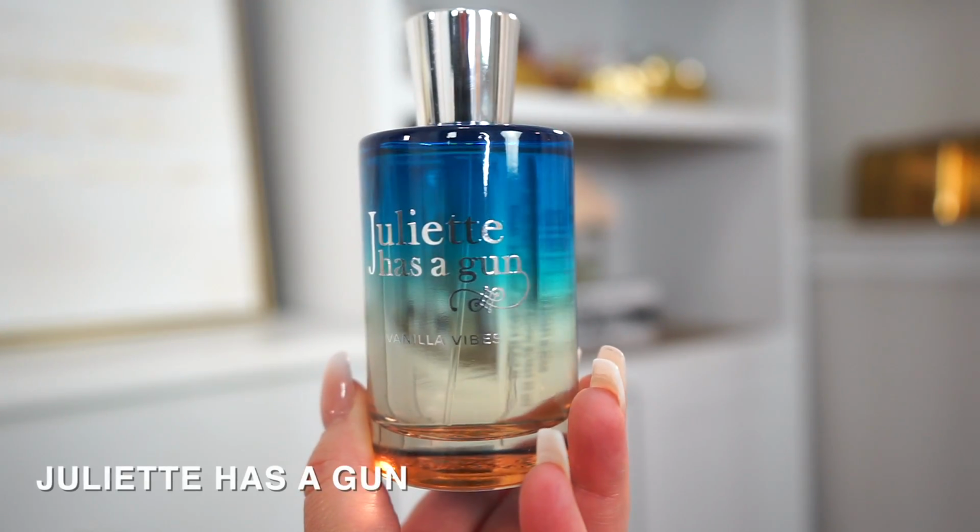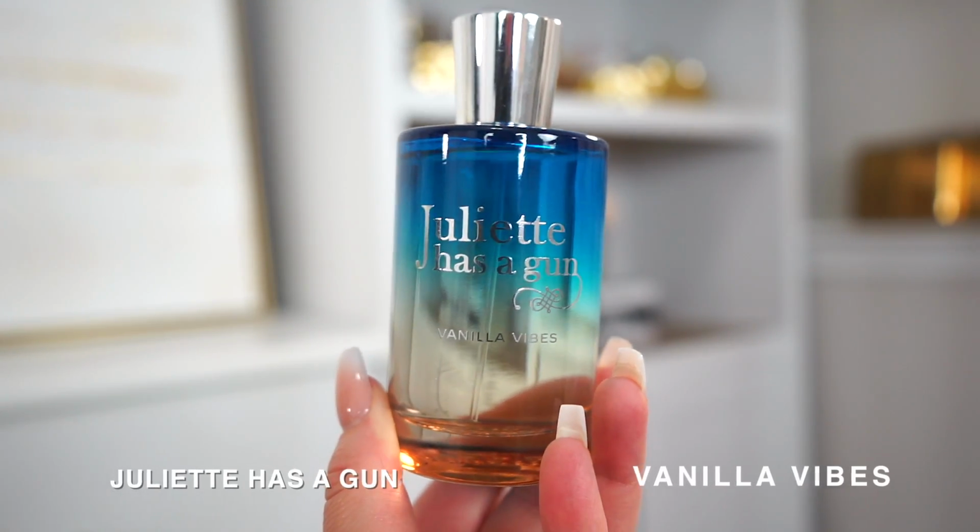Number 3 is Juliet Has a Gun Vanilla Vibes. So this one, oh my gosh, you guys, this is such a great vanilla scent. If you want a fresh, clean vanilla, not too sweet, not too strong. It's a little bit beachy. It has a little bit of that salt in there to kind of balance it out. This is not a cupcake gourmand vanilla at all. This is fresh. Sephora says on their site that this is a fresh floral.